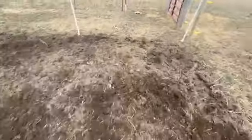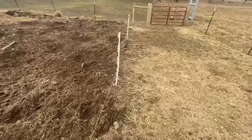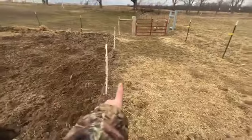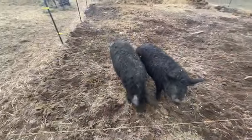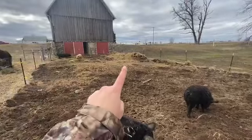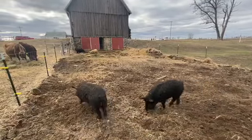The pigs did not take long to get to tilling up their area, which is good to see. And it's made me realize, so you can kind of see, they've not even been here. I guess they've been here exactly 24 hours, and it's gone from that to that. So that's pretty exciting.